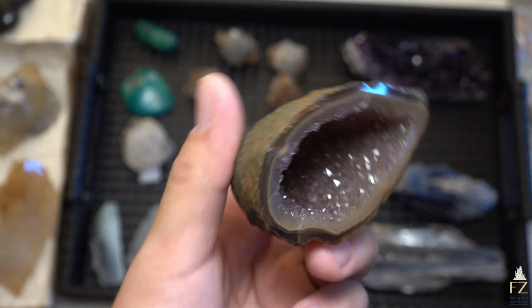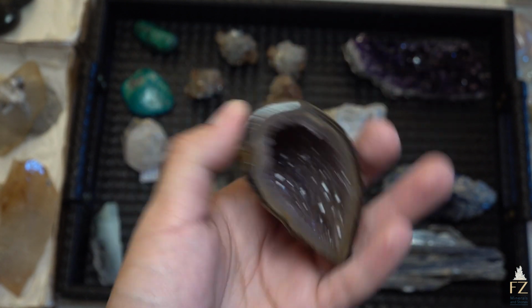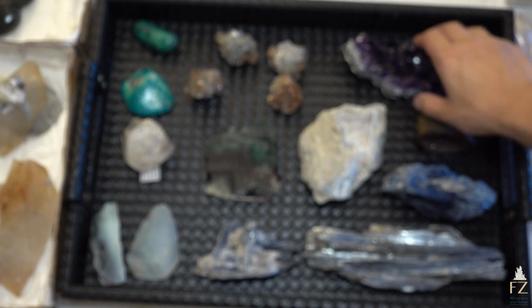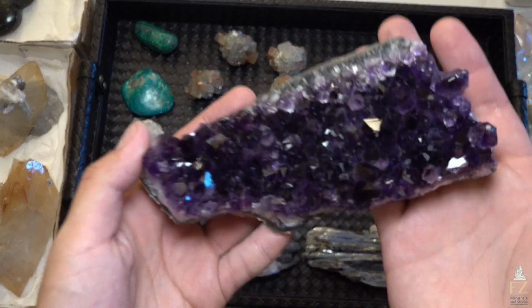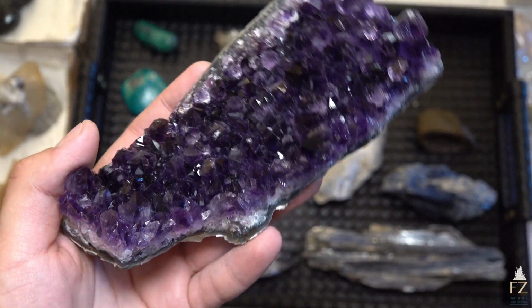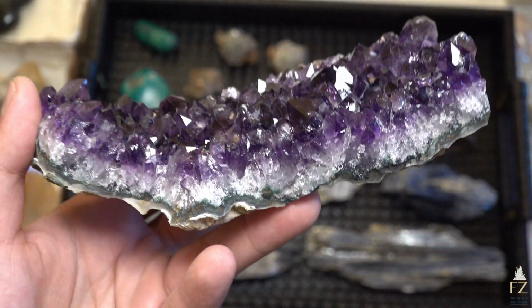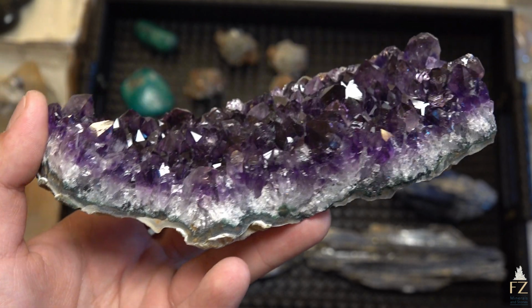It's like a cave. It's really cool. Look at that. So that's cool. Next to that, I have an actual amethyst cluster. Some of the really, really dark, deep purple amethyst. This is from Uruguay again. This is amazing as far as quality goes. I mean, the color on this is so dark purple.